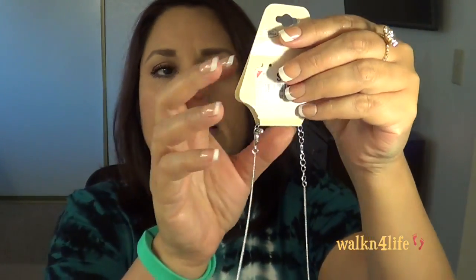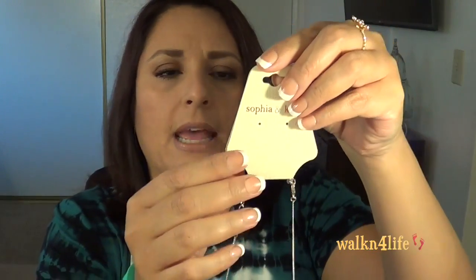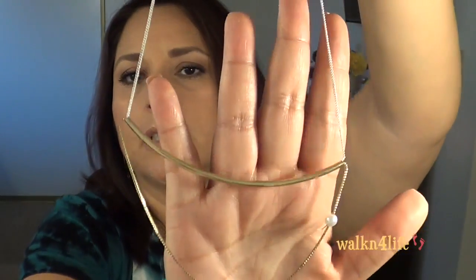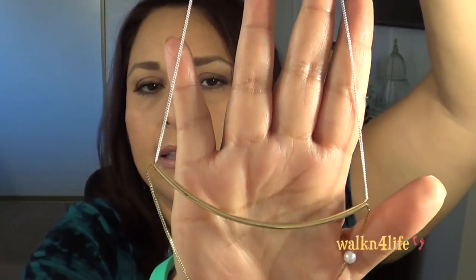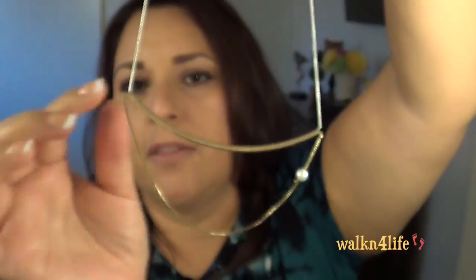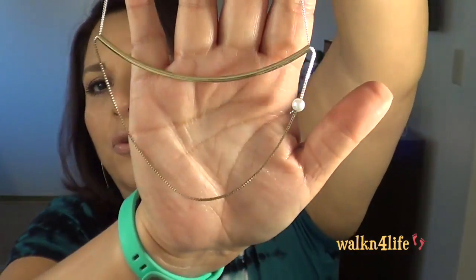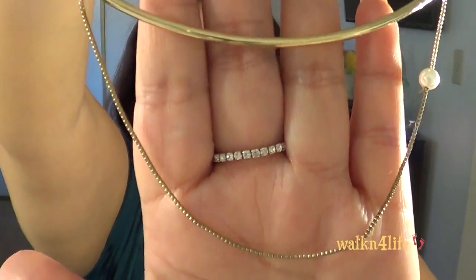The other jewelry piece I picked up that I absolutely love and I cannot wait to wear is this necklace from Sophia and Kate. And this one was $4.99, okay? And it looks like this, and I just love this. That's a little pearl right there and this bar, and the necklace itself swings in here. So you do have to adjust it. But that is so, so pretty. I don't know if you could see that real good. But I got that. Love this necklace. For $4.99, I thought, yep.